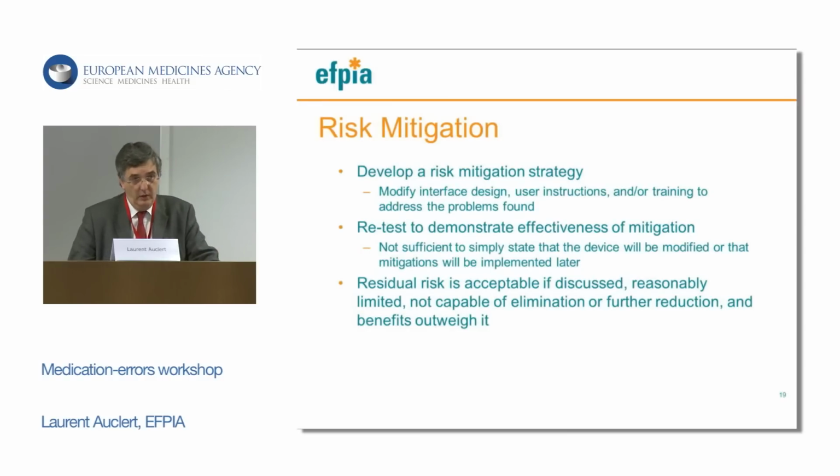This is based on risk mitigation. So you need to develop a risk mitigation strategy by which you can modify the interface design, user instructions, and other training to address the problems that you find in your testing. And then you retest once you have mitigated those risks to demonstrate the effectiveness of your mitigation. It's not sufficient to say that your design has been modified to address an error. You have to test again that this was effective.